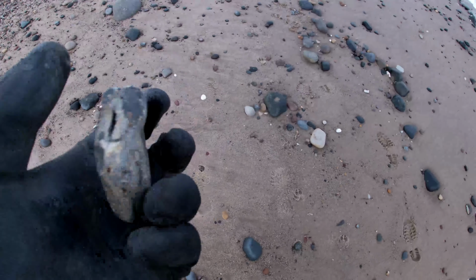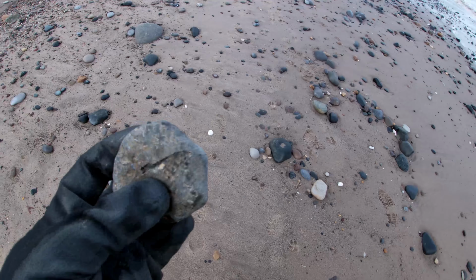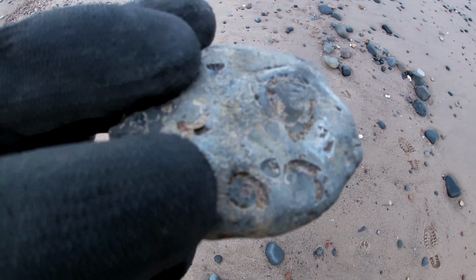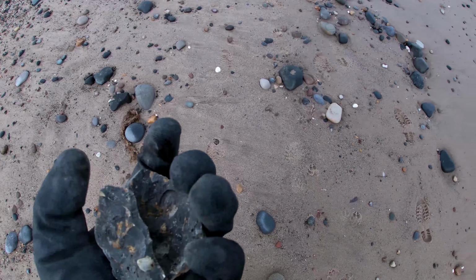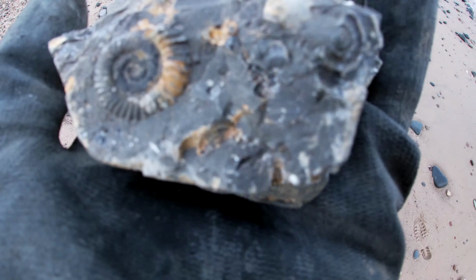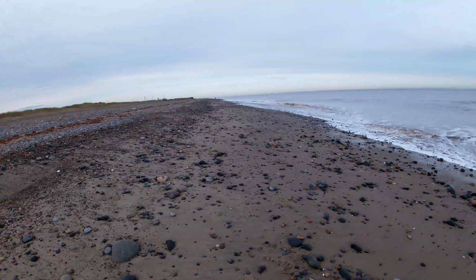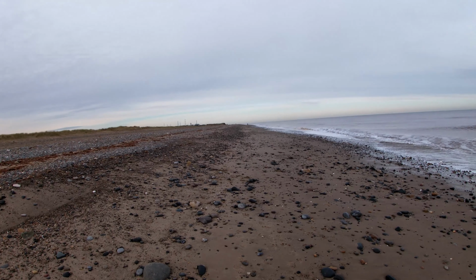And then probably one of the smallest multi-blocks I've ever found. If you look at it, it really doesn't look like much, but I could just see the shape of an ammonite right there at the end of my finger, so I'll give it a little hit, and inside is a nice ammonite. Not the biggest of blocks, but still, when there's a day where there's not many finds, it's better than nothing, so I'm happy with it.